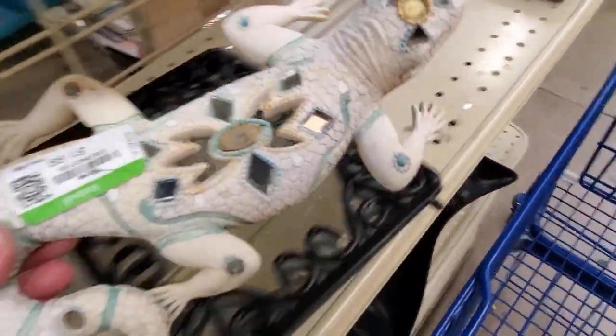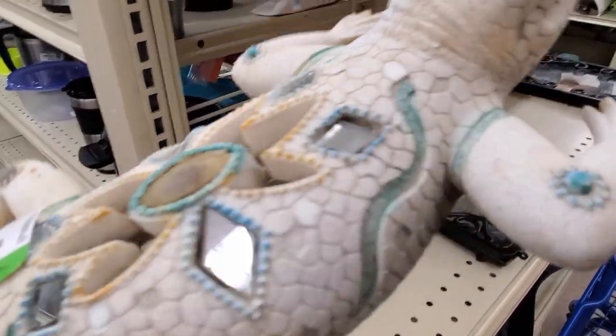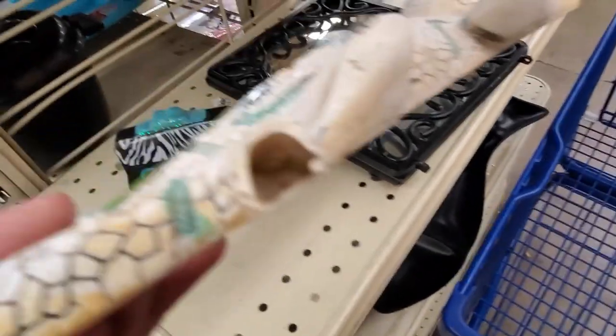Loved this lizard. I loved him. He almost made it into my cart, until I found his boo-boo. He had a very, very boo-booed tail. Right there.